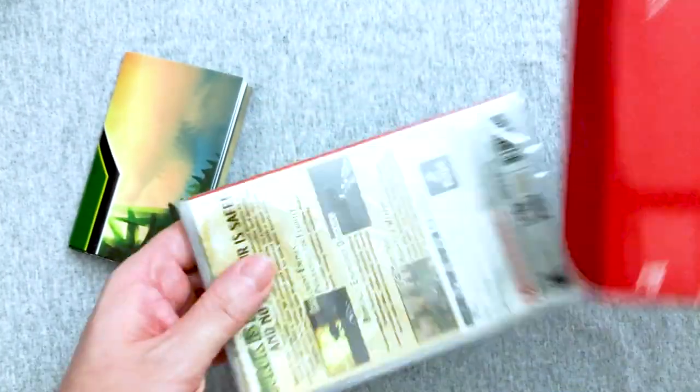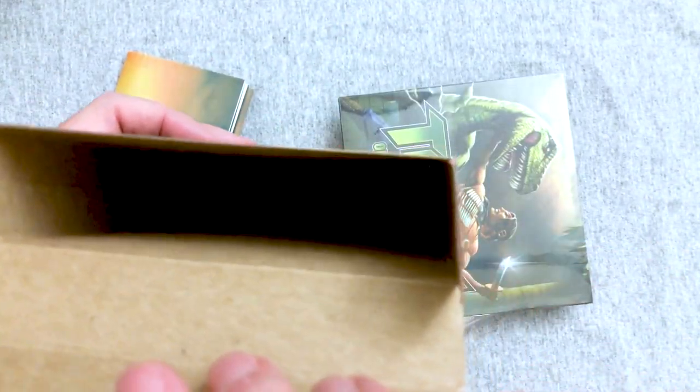Is it too heavy to... Oh, there we go. That's the heavy thing. We're going to slide that out. The game cartridge. Oh, soundtrack. Nice. Nothing else in the box. Move all this to the side.